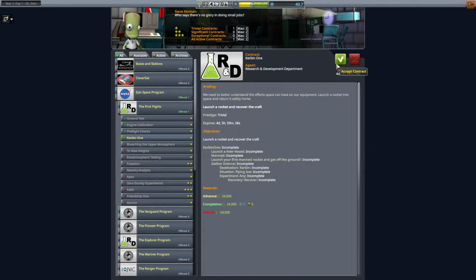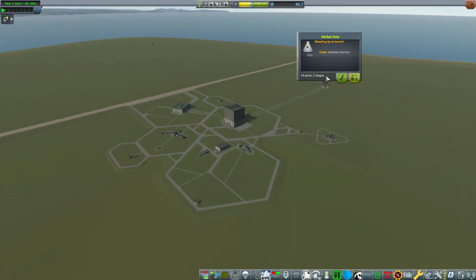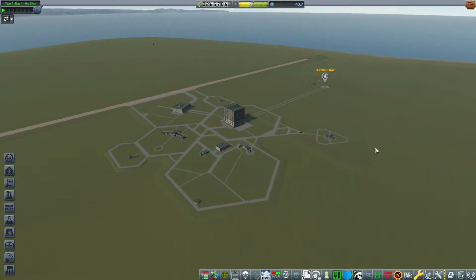Launch a rocket. That's the one I want. Situation: flying low. Destination: Kerbin. Take it. That's it. That's what we're going for. Nope. Just continue to fly. Jeb's ready to go. We've just grabbed the additional one. So essentially we've done the pre-flight checks. We are ready to lift off.